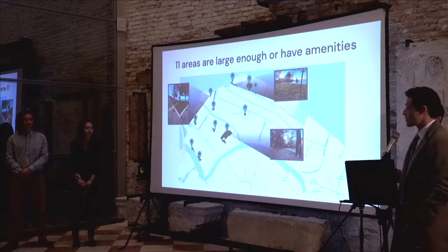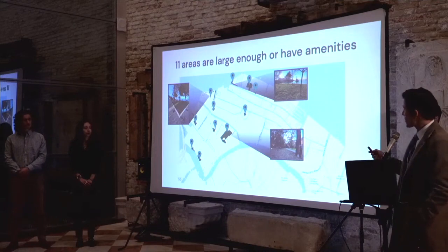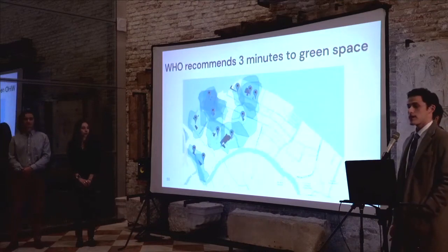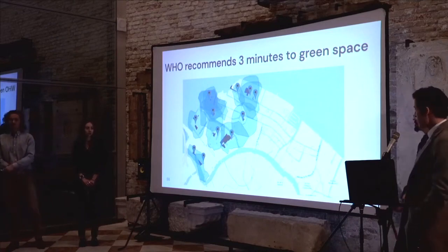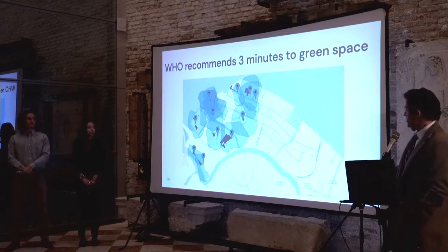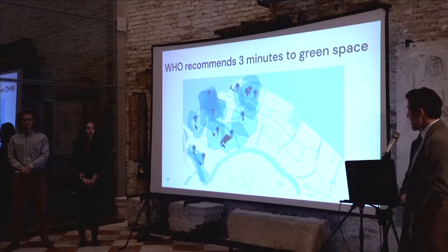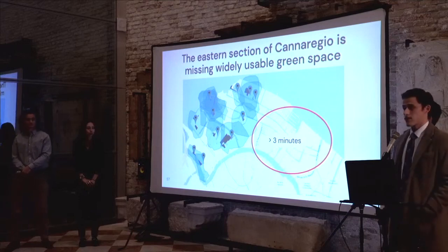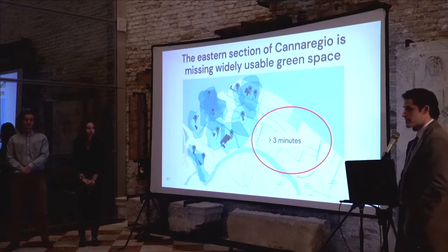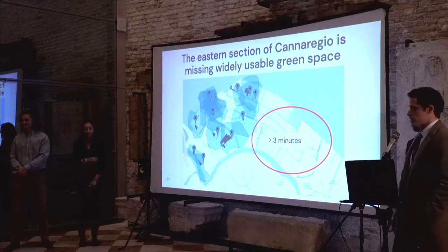But we can go even deeper into figuring out how well these serve the population, because another part of the World Health Organization's recommendation is that green space should be within a 3-minute travel time of where somebody lives or works. So all of these polygons throughout this map show a 3-minute walking distance from each of these green areas, and we can see pretty clearly that the eastern side of Cannaregio is pretty much devoid of accessible, useful green space. So what can we do about this?